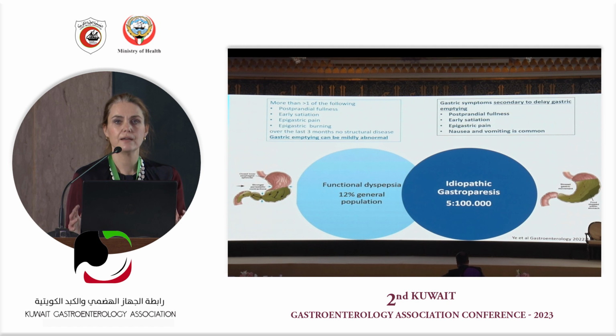Of course, the key here is that the prevalence of functional dyspepsia is very high in the general population, at 12%, whilst idiopathic gastroparesis, as our patient doesn't have any other factor for gastroparesis, is very low. So logic dictates that our patient has functional dyspepsia rather than gastroparesis.